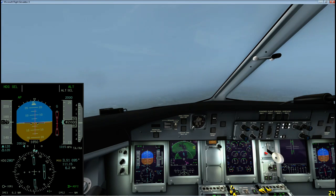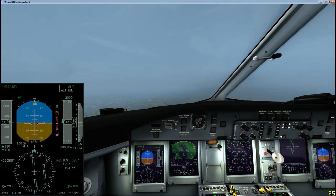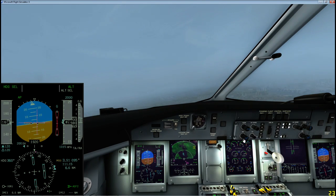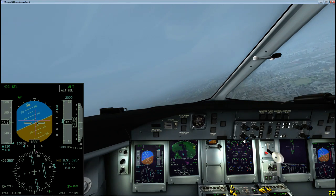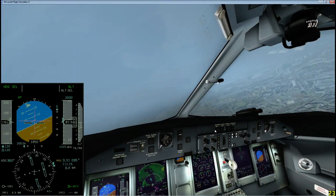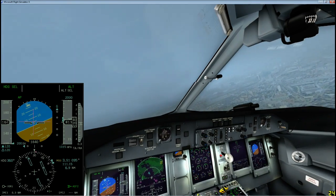Jersey 1023, turn right 360 degrees. Turn right 360 degrees, Jersey 1023. So that's north. So we've got lovely London. Hello, London.